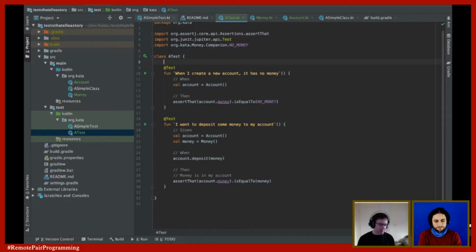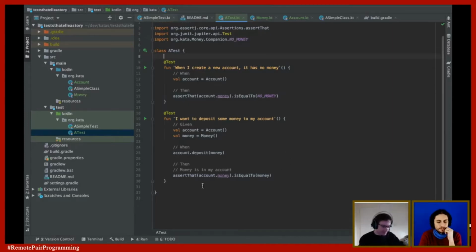Also, the interesting thing about writing this test in this order is that, like we were saying at the beginning, we are writing a story, and the second test is easy to understand if you have read the first chapter, let's say. Exactly. And if you were missing the first test, then you could ask yourself, but how is the first account when I create it? It starts being unclear. Now we said it, we want it to be empty. It doesn't have any money.